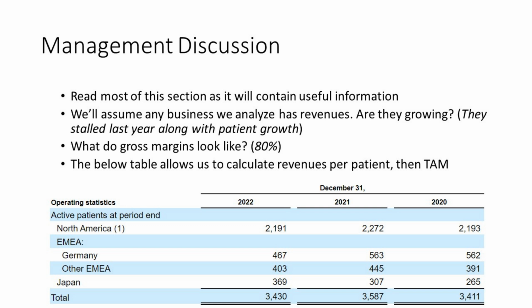We always assume a business has revenues, and if they do, are they growing? For Novocure, they stalled last year along with patient growth, so there's a bit of a concern there. What do gross margins look like? Many people make the mistake of looking at profitability. That's not important. Gross margin shows you the potential for profitability, because most disruptive tech firms are so busy furiously growing and capturing market share that they can afford to lose a lot of money while doing so, and eventually they just tighten their purse strings a bit and they're profitable. It becomes very easy when you have gross margins like Novocure of close to 80%.